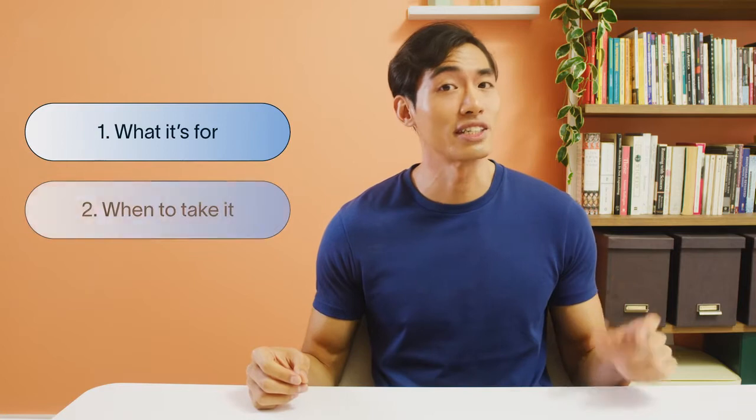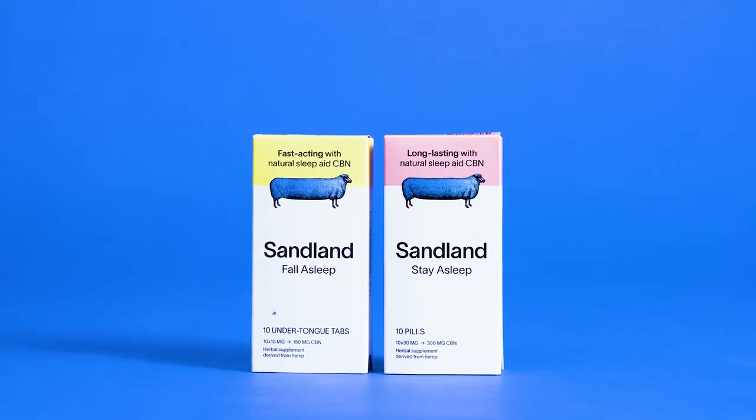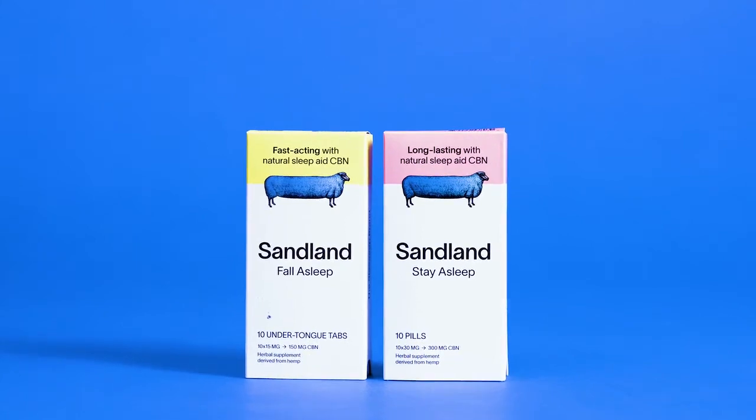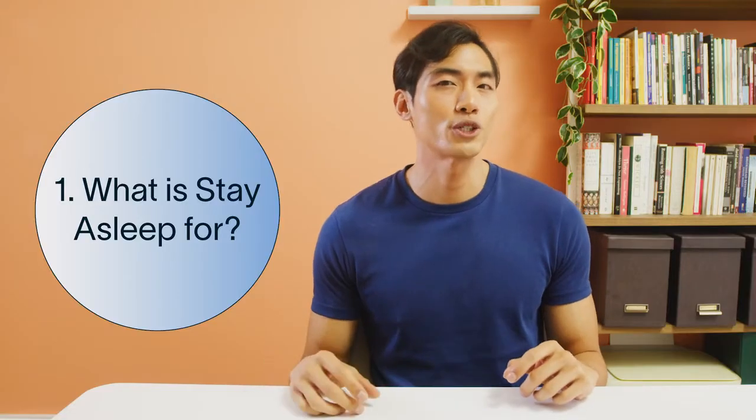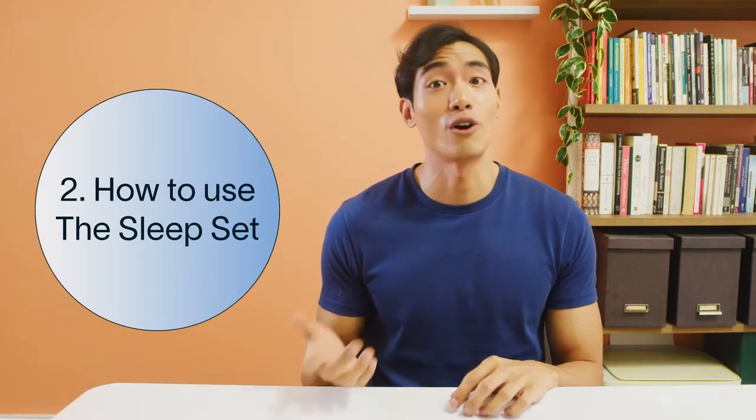Today, we're going to talk about how to use our sleep set. First, we'll talk about what it's for, then when to take it, and what to expect. The sleep set is a combination of our fall asleep and stay asleep products. It's for folks who have issues with both falling asleep at the beginning of the night and staying asleep throughout the night.